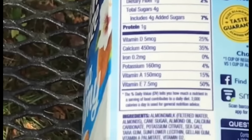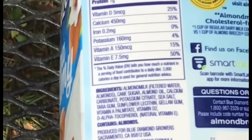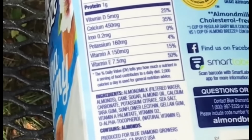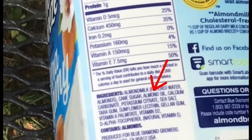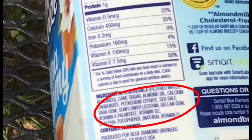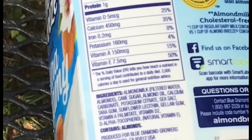Go back down. So we have filtered water, which includes water and almonds. We have sugar cane. Now here's where the cream comes from. They're adding an almond oil to make it creamy. Then we move on to calcium carbonate, potassium citrate, sea salt, tarragon, sunflower lecithin, gellan gum, and then vitamin A, vitamin D2, and some vitamin E.